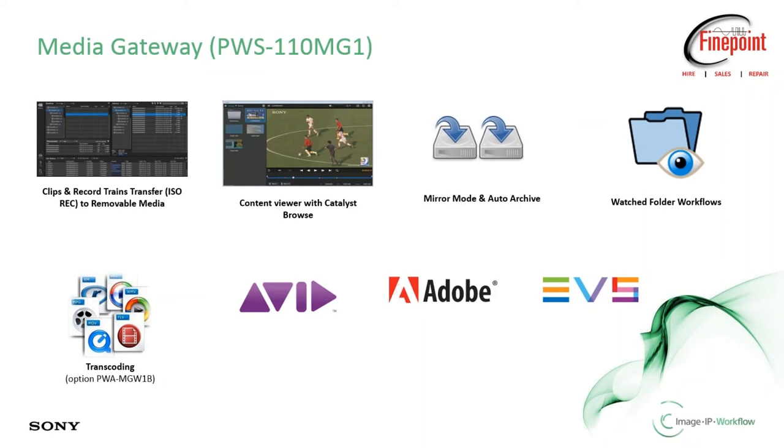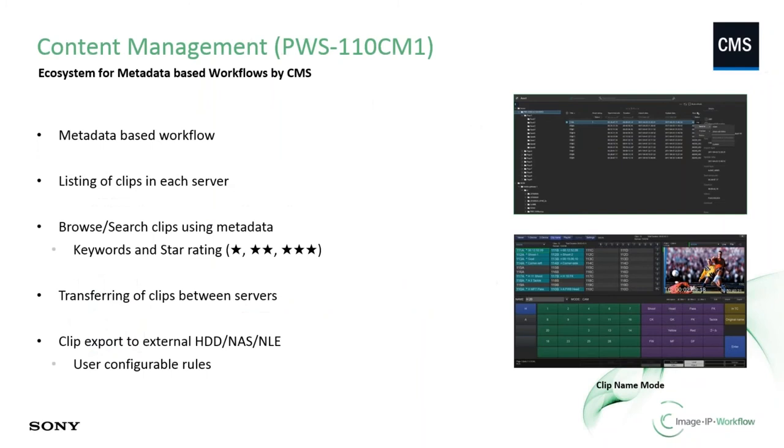Slightly more advanced again than the media gateway is a content management system, which gives you greater control over your archiving, and this links in with the metadata creation, which I spoke about earlier. So from this, you can browse and search clips using metadata, which the operators have entered, like goal or 1-star, 2-star, 3-star rating. And as soon as this clip is created, this software will then automatically archive it, so you know that you've got your best content archived for later editing and use. You can set up various rules in here to archive according to whatever you want to do.